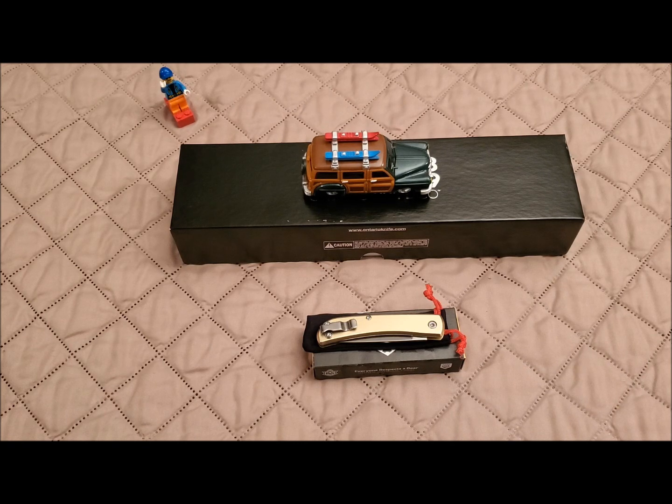Now, Sodbuster is a Case pattern, so there are other knives of the Sodbuster style pattern, even though they're not named a Sodbuster. So, in keeping with last night's theme of changing my collecting philosophies, I decided to go out and purchase a couple more budget-friendly knives from the standard companies that I normally purchase from. And I came across two companies, and I got their knives, and I am very happy that I did. And I just want to go over them with you.